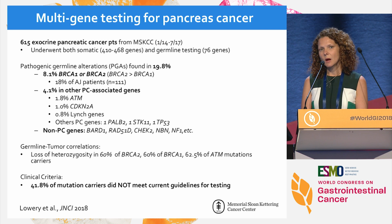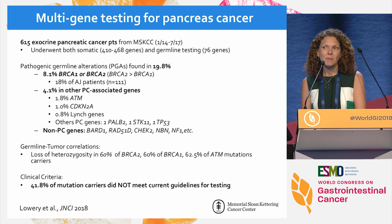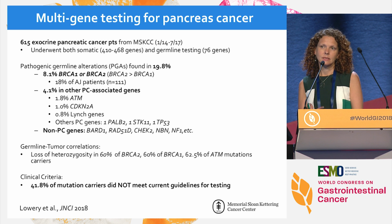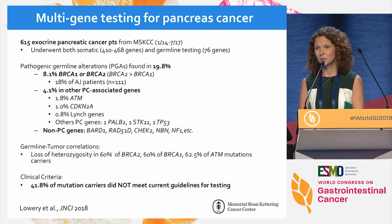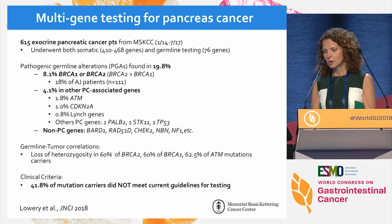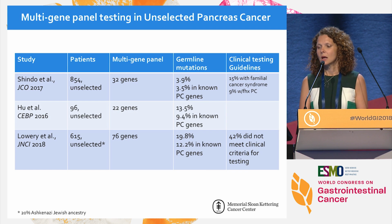There were also some other genes, for example, CHEK2, where we also saw some loss of heterozygosity. CHEK2 is not a pancreas cancer susceptibility gene to our knowledge, but could it be that these CHEK2 mutations actually contributed to the patient's cancer? That's food for thought and for more exploratory studies. Interestingly, and very importantly, 41% of these patients did not meet current genetic testing criteria for pancreas cancer.